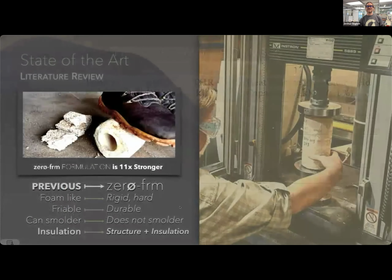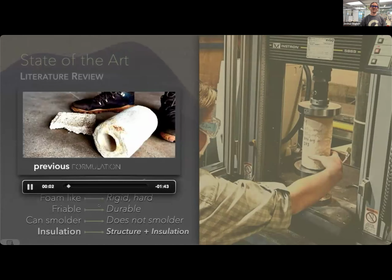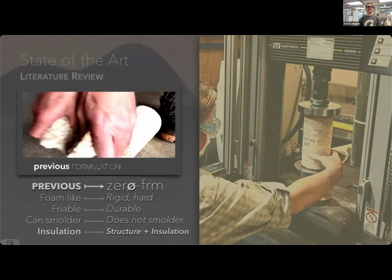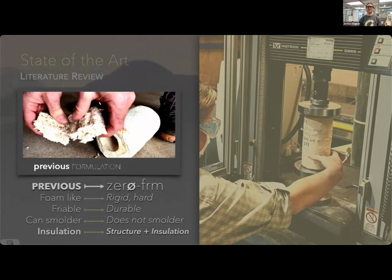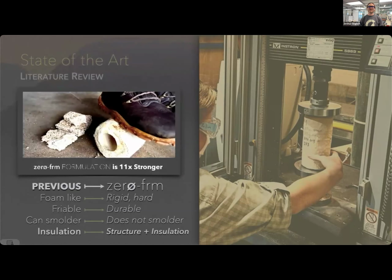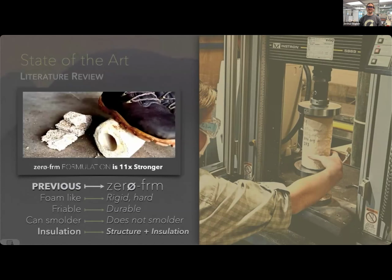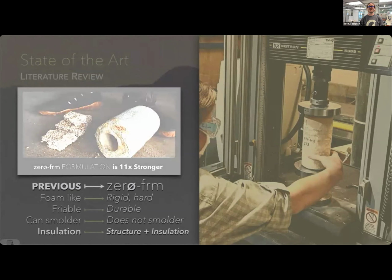Here's a little video that we did to just kind of show the difference. This is obviously just anecdotal, but it shows the previous formulations, really great for styrofoam replacements and packaging. However, as you can see, the material is easily broken. And here's one of our parts. I'm standing on it with both feet, jumping up and down on it, trying to break it. They just don't break. The wall of that structure there is about 25 millimeters, or an inch, thick. And so that's kind of exciting.